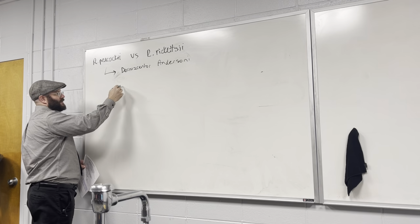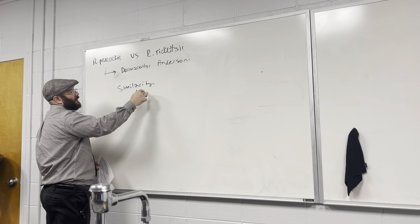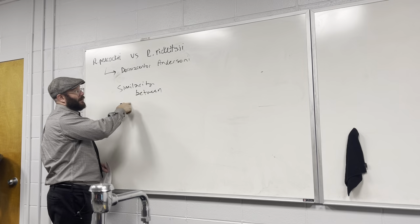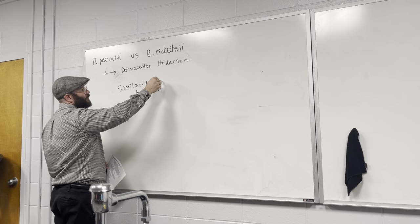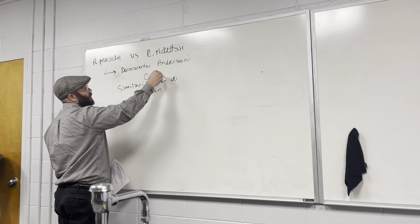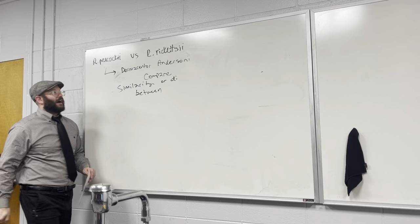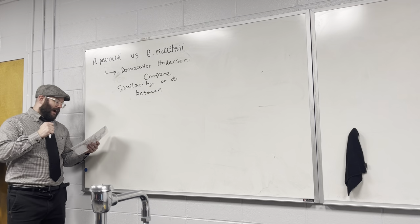How do you do that? That's correct. So similarity between, or actually, are you looking for similarity or difference? You're probably looking for both. You're going to do a comparison. So you're going to compare the genome of peacockii versus rickettsii. And how do they do that?